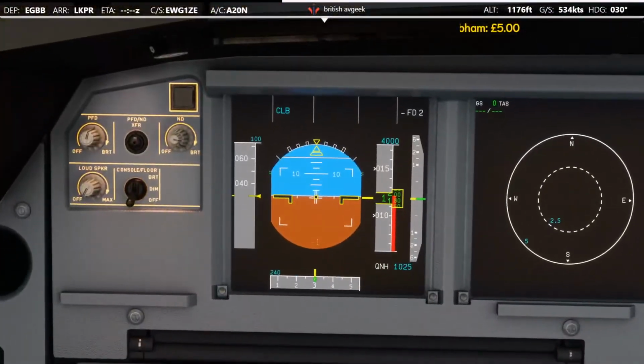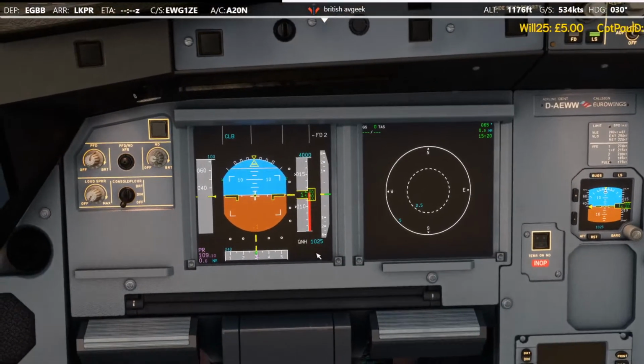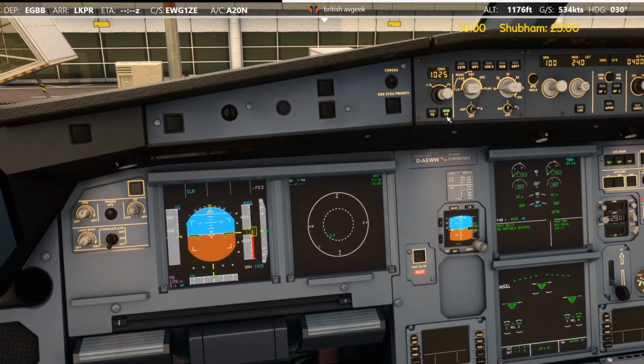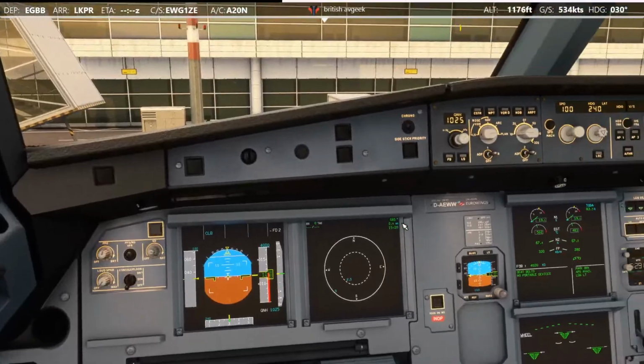Someone's asking in the chat, Hitsumi's asking, the controller said something like maintain 160 knots until 4 DME. How can you tell what that is? So when we were, I wonder if it's going to pop up now actually. There you go. So now it says 0.6 DME, but it'd be 6.0 or 4.0, and that'd be 4 miles, whatever else. You should get it at the top here as well, depending on what you're doing.